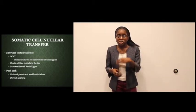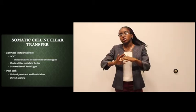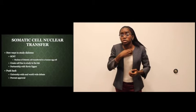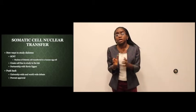Originally, this had a lot of pushback from the university and worldwide. There were a lot of discussions about how ethical it was to take human embryonic cells and use them for purposes other than childbearing. Also, how you would acquire these cells was another huge issue. So the general ethical discussion was pretty big at the time.